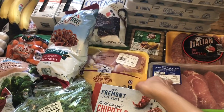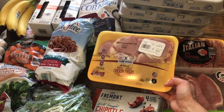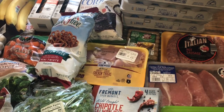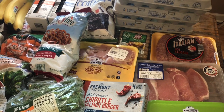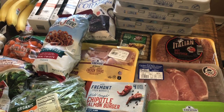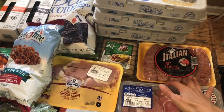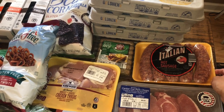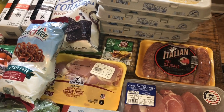I got some chicken thighs. I know we have the chicken breast, but I personally love chicken thighs. I do buy the boneless, skinless kind, but I think they taste way better than a chicken breast, and I'm planning on making a Greek style with some artichokes, tomatoes, zucchinis, and things like that with the chicken thighs. And then I got some hot sausage. It sounds good in my head, but I'm thinking about doing Italian style stuffed peppers, so I thought this hot Italian sausage would be good with that.